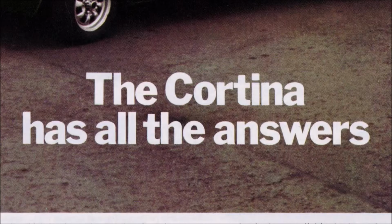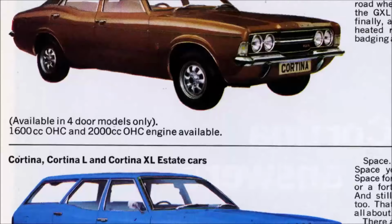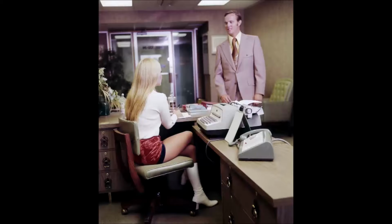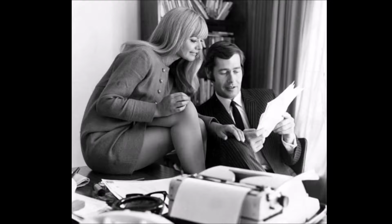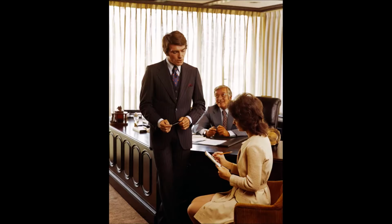Ford cottoned onto that and came up with a variety of trim levels to suit the typical management structure. There was a base model for the sales rep and the L for the sales manager. Then you had the XL with a clock and a locking glove compartment for the sales director and the powerful GT for the managing director.